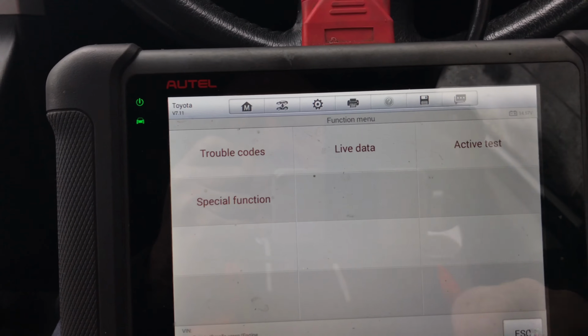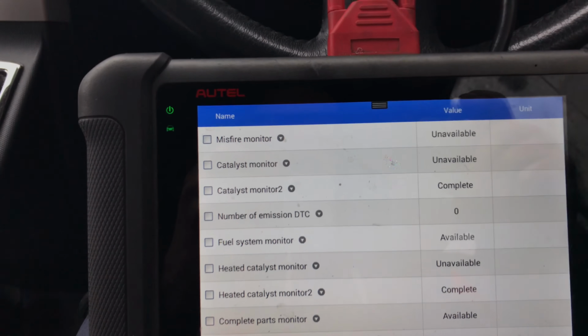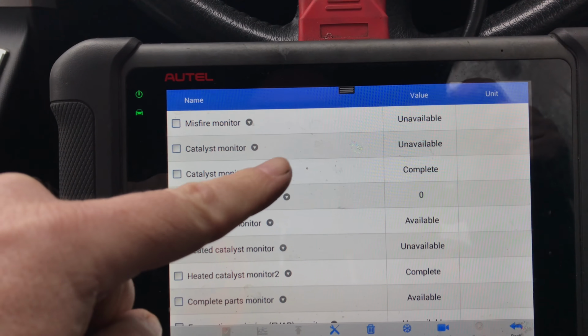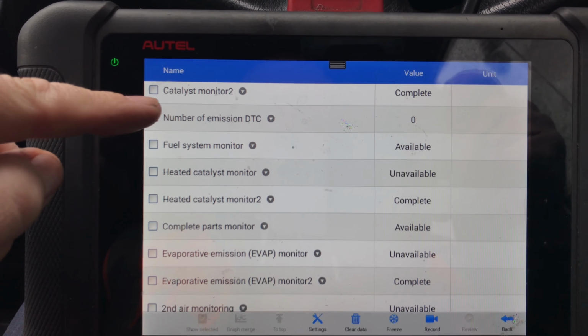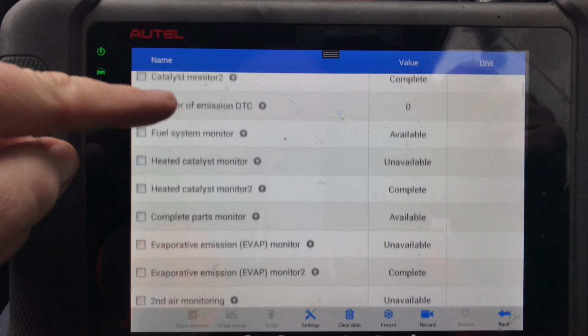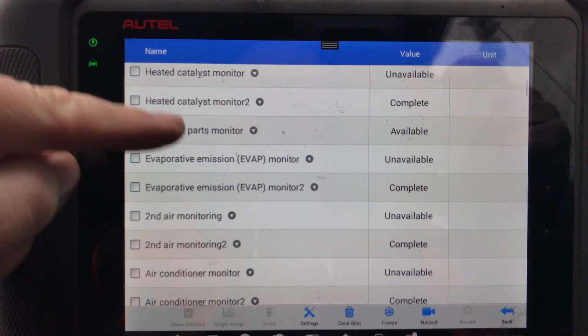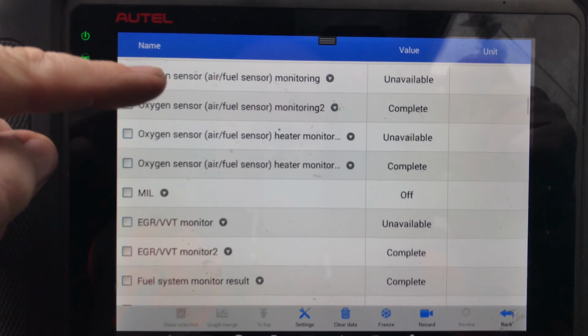So we'll just have a quick look through live data. So with this being a diesel, misfire monitor unavailable, catalyst monitor unavailable, that one's complete, number of DTCs 0, fuel system monitor available, heated catalyst unavailable, heated catalyst 2 complete. I'll just let you read them yourself. So everything's complete or unavailable.